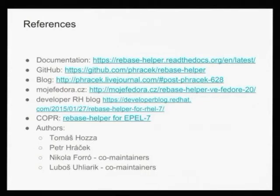The idea is you should be able to run Rebase Helper in a window in non-interactive mode or in interactive mode and just keep it running, do your other stuff. After half an hour, you just open that window and you see if something failed that you need to resolve. And, you know, there are tasks that should be for sure automated.